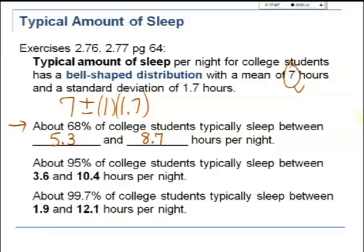About 95% get between 3.6 and 10.4 hours. Just about everybody should get between 1.9 and 12.1 hours. That would be going out 3 standard deviations each way. So is there anyone out here who did not get between 1.9 and 12.1 hours of sleep last night?